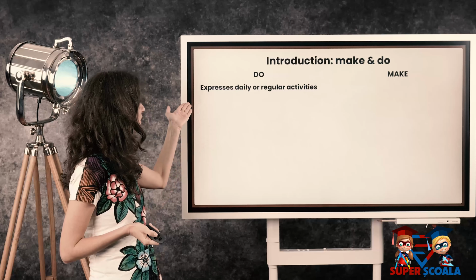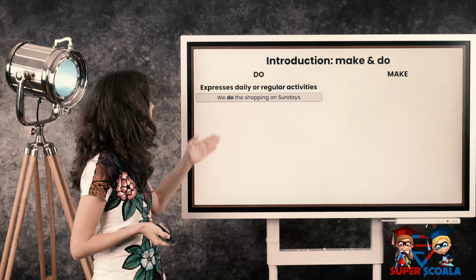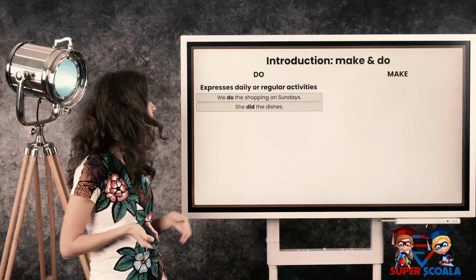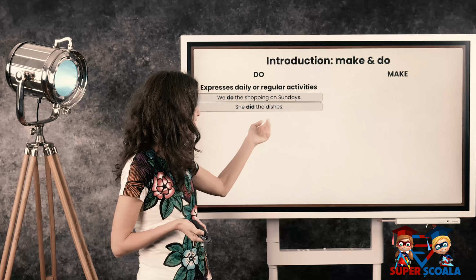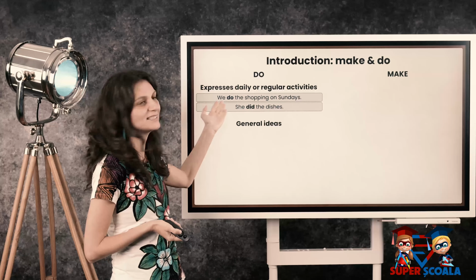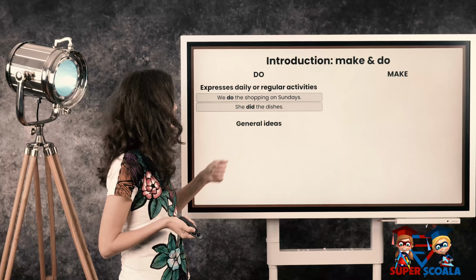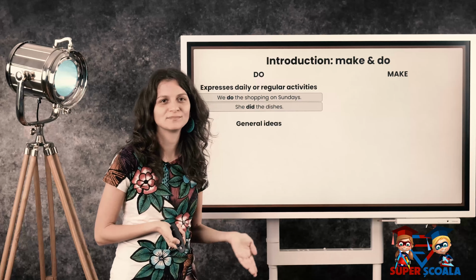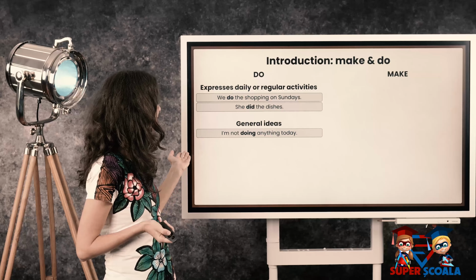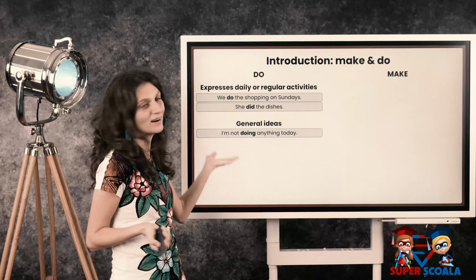So we use that to express daily or regular activities. So we can say, we do the shopping on Sundays. She did the dishes. So here, in the first sentence, we do the shopping, facem cumpărăturile, duminica. Did the dishes, în română, a spălat vasele. Okay, let's see another example. I'm not doing anything today. Nu fac nimic azi.